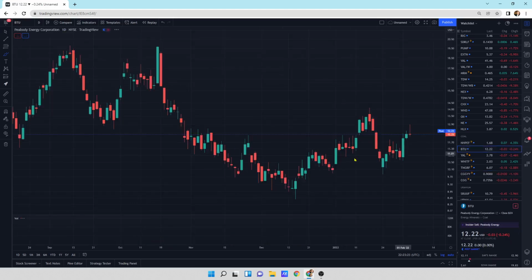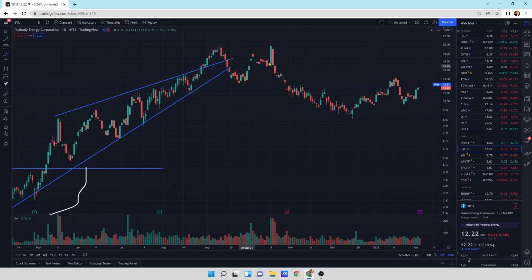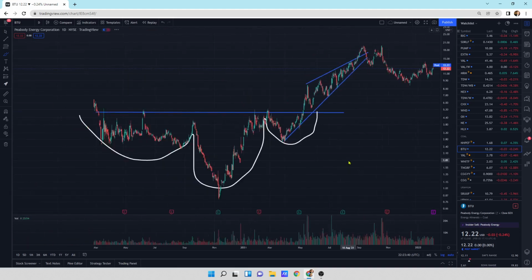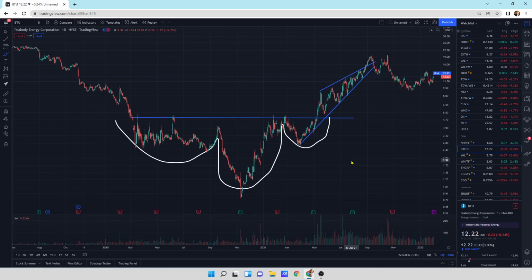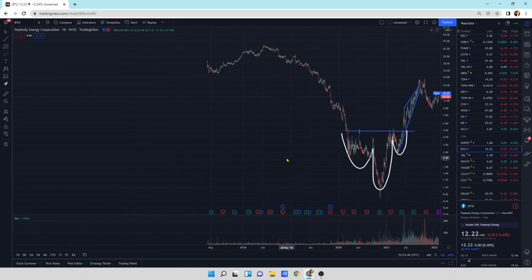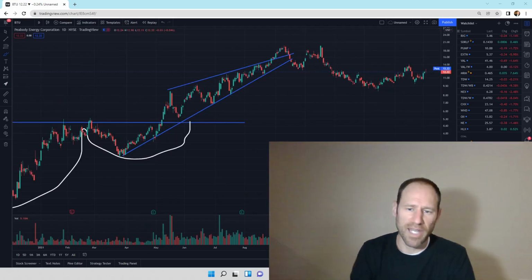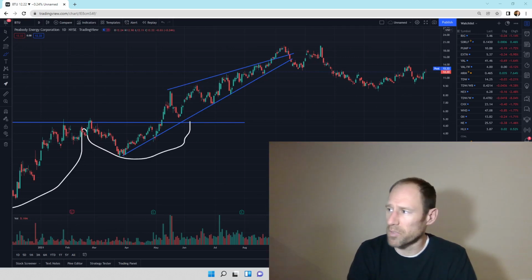Something like a BTU, if you guys are interested in coal. I mean, that looks okay too. I think we still might see maybe a little downward move down here before it moves higher for an ABC correction. So A, B, and then C. So I think it's still in a consolidation pattern. But it's tough to say. We'll see.